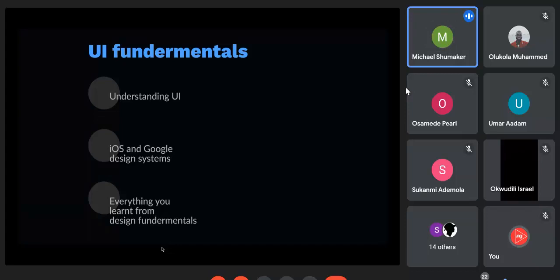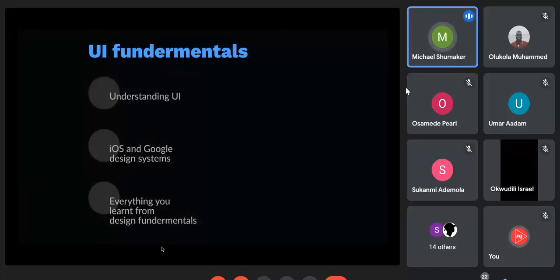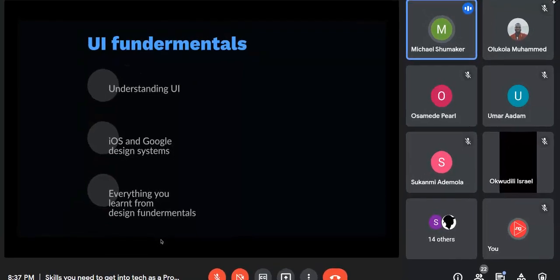They're usually very large, so don't read it the same way you read your Bible if you're a Christian, or your Quran if you are Muslim, or if you're something else. Let it be sacred to you, because these things are guidelines. Apple and Google have sat down with their teams and said, look, if you want to design anything for iOS, these are the things that you need to do and keep up with. They've given you very detailed guidelines.